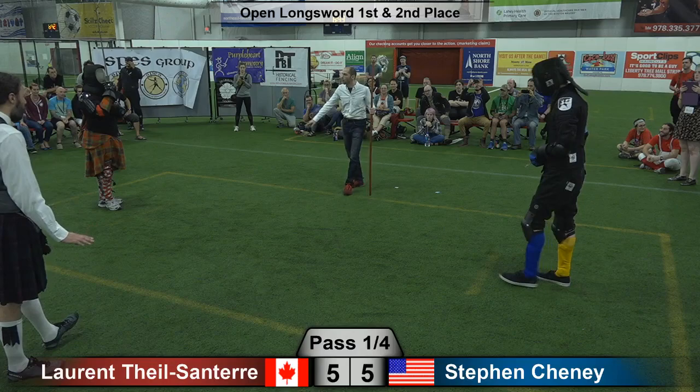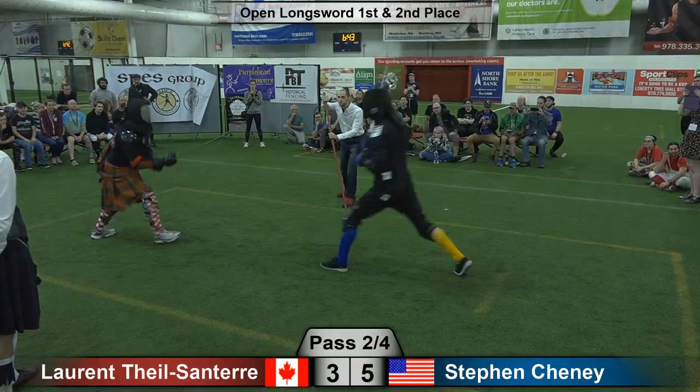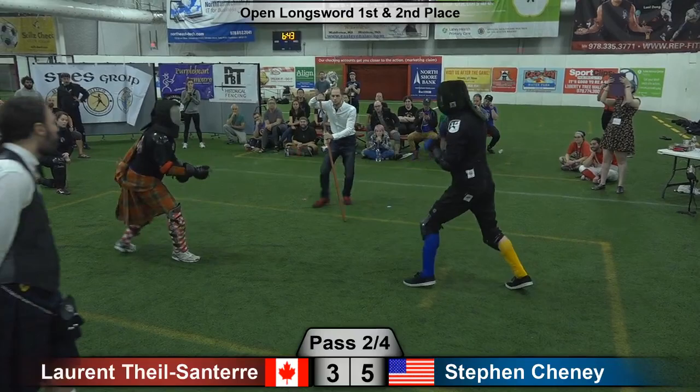Clean hip, blue, minus two red. Minus two red, second exchange. Lovely thrust. Stephen has an extremely strong thrust game. It is a lot of fun to fence against him, I have to say. Again, exchanges, parries, and a separation. Some light touches.